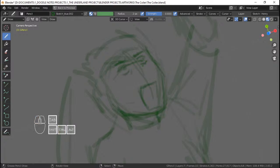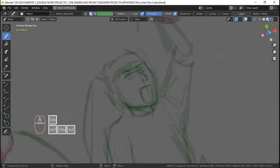Well, most of them will have wrinkles, because, you know, it's stressful to live in the Underland with all the enemies trying to kill you. And they have lots of enemies.